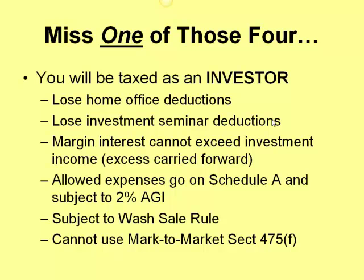Your allowed expenses will go on a Schedule A, subject to 2% of your adjusted gross income. You will be subject to wash sale rules, and you cannot use mark-to-market Section 475 accounting in your trading business, as Mr. Vanderlee found out.